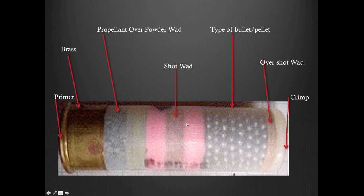Right, now on shotgun shells, like for example the Remington 12 gauge shotgun shell, this is a look at the interior of that shell. So again, you have your brass here, you have your primer, you have your propellant over power wad, your shot wad is here, then you have whether it's a slug or tiny little pellets, and then you have your overshot wad, and then it's crimped to contain it all.